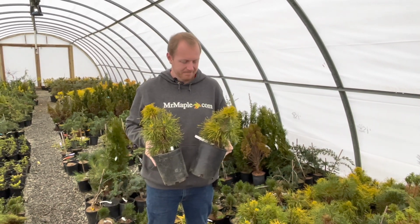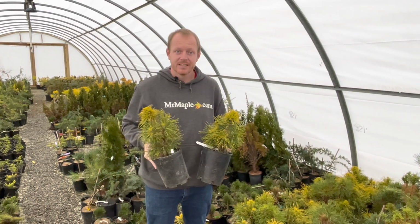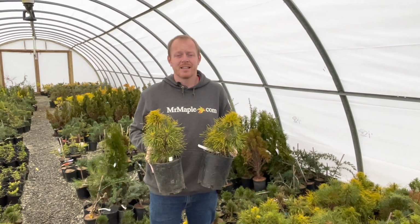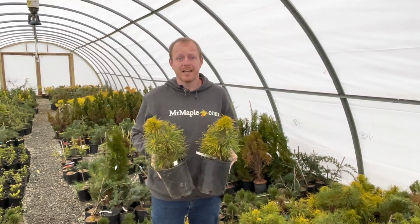And this is another one that's really great for container gardening. I mean, this is a perfect candidate for a small pot. And some fantastic sizes on these. These are probably 2.5 year 1 gallons, and so they've definitely got a lot of size to them as compared to a typical 1 year 1 gallon.